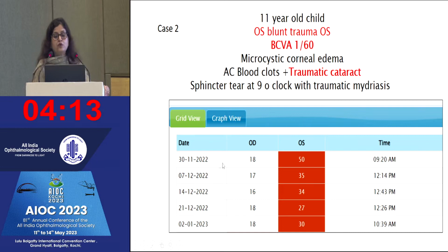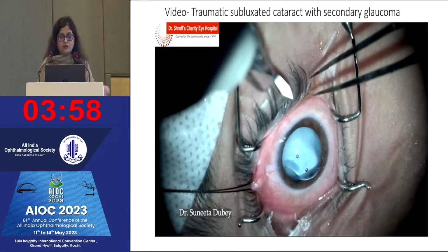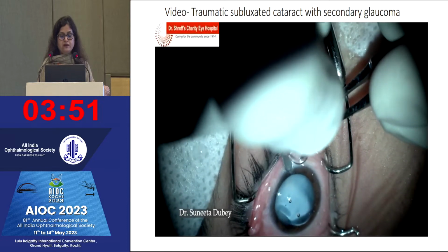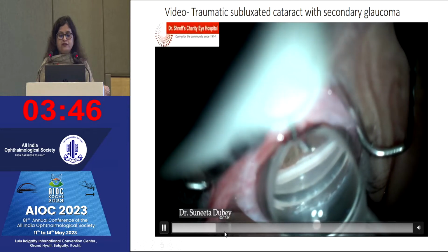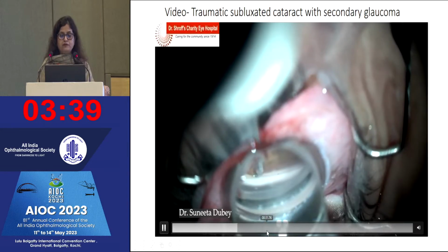This is an 11-year-old child who had a history of blunt trauma, and he also had traumatic cataract along with very high pressure, which was intractable, not controlled with medication. So I decided to take out, because it was a kind of total cataract, so I thought of doing phaco KDB in this child. So before taking out the cataract, the KDB procedure was performed, and you can see a nice cleft because the angle was open.